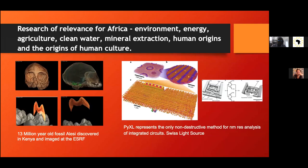And so I give two examples. One, a 13-million-year-old fossil that was discovered in Kenya, but imaged at the ESRF. And the images were so high quality that we were able to determine many details about the brain cavity, the inner ears, the teeth, and the age of the fossil. And that gives us a lot more clues about the early connections between humans and primates, et cetera, which is really exciting for that community. And I think these studies should be able to be done in Africa.